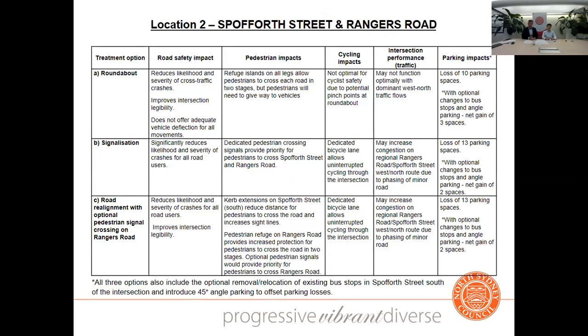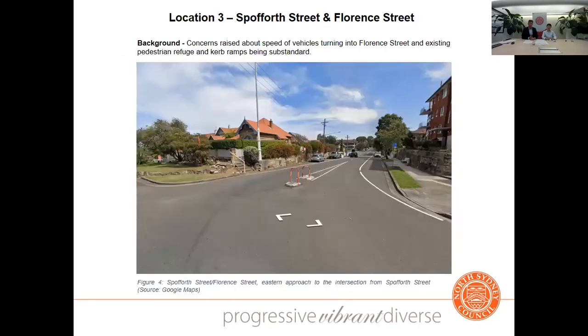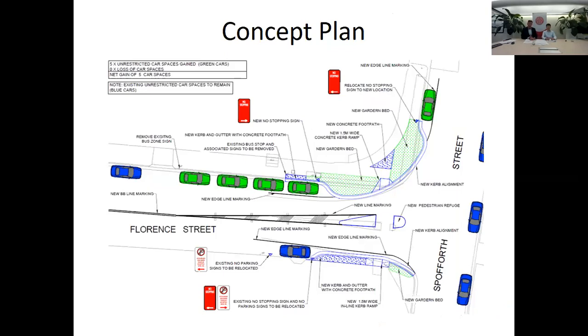And now finally, I'll go to the last location, location 3, which is Spofforth Street and Florence Street. As you can see there, it's currently just a pedestrian refuge in the middle of the road. Not the most ideal solution, but that's what currently exists. Now, because this is a little bit simpler than the other intersections, we've only got one option for this, and that's showing we're looking at narrowing the road to provide a closer crossing distance. There is some new parking introduced, but really this option's all about trying to make that pedestrian crossing distance less than what currently exists.